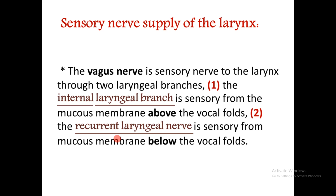So the vagus nerve is sensory to the larynx through two laryngeal branches. The internal laryngeal branch is sensory from the mucous membrane above the vocal cords, and the recurrent laryngeal nerve is sensory from the mucous membrane below the vocal cord.